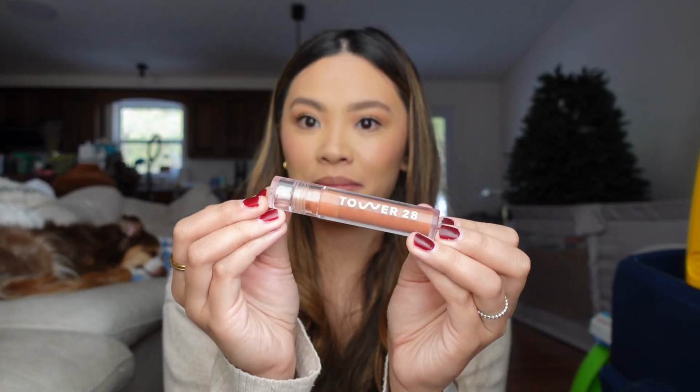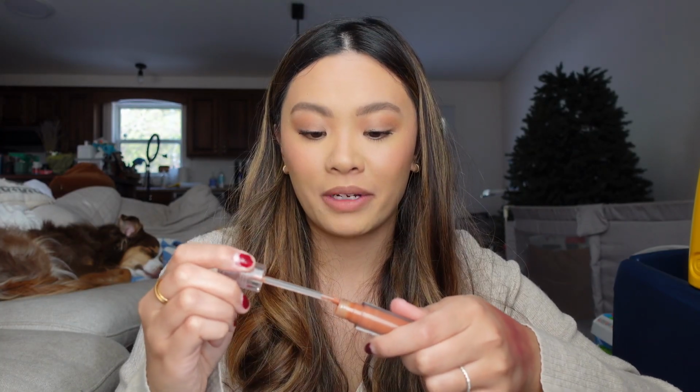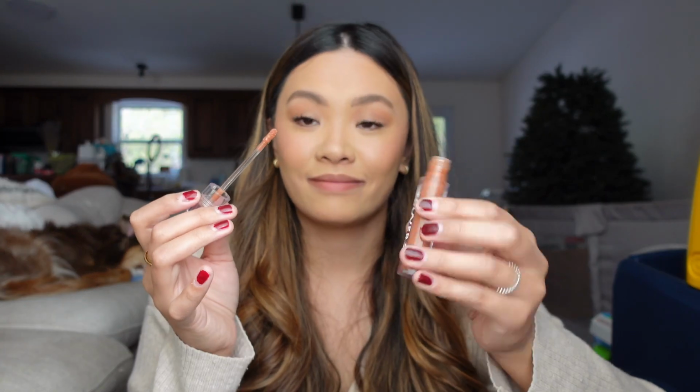And then another product from Tower 28. This is their lip jellies. I'm not much of a lip gloss girl, but when it comes to these, I love them. And this is in the shade Cashew.